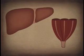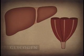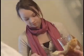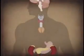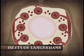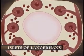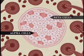The liver and muscle cells take in glucose and store it as a larger molecule called glycogen. As mentioned before, the blood glucose level is primarily maintained by insulin and glucagon. These two hormones are produced by groups of cells in the pancreas called islets of Langerhans. There are two different kinds of islet cells: alpha cells, which secrete glucagon, and beta cells, which secrete insulin.